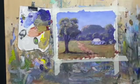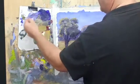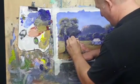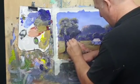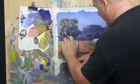So yeah, it's important to understand your medium and how your medium works. So if you're an acrylic painter, you've got to really get a feel for how to make acrylics do what you want to do.